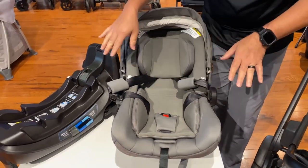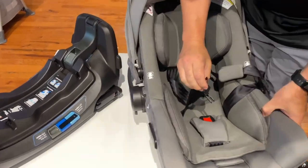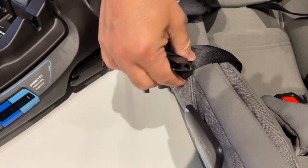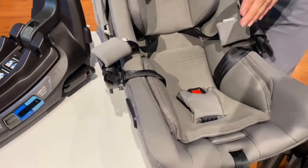It also, if you notice, these buckles have not moved. The reason being, it's got magnetic buckle holders on the outside. So it stays wide open. This is magnetically attached, so now the car seat is always wide open.